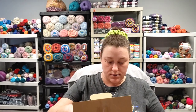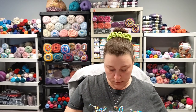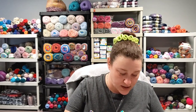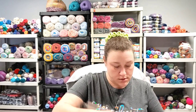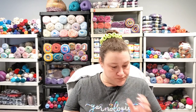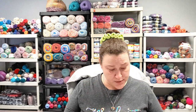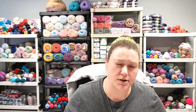Let's see if I can figure out how to open this box. Now, I didn't even look in this box yet. I know what I ordered. Oh, that's cute. It comes in its own little sack. And where was this from? It's probably on the receipt. Let's get out the receipt. Scrapbook.com, and they are located in Arizona. So each of these embellishments, called Buttons Galore Embellishments, I don't think I paid more than $2.19 per pack of these buttons.